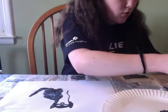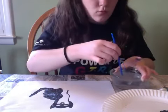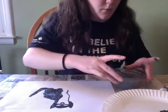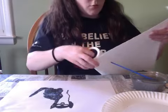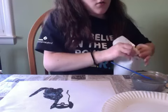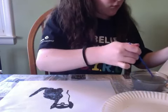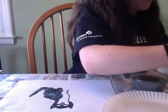All right, so I think I'm done with the gray. I'm going to just clean my brush off here in the water. I also have paper towels. We use paper towels to clean up our brushes. If we have multiple colors, or if you have multiple paintbrushes, you can just use different paintbrushes for different colors. Whatever resources you have, you can use those.